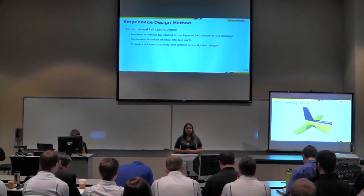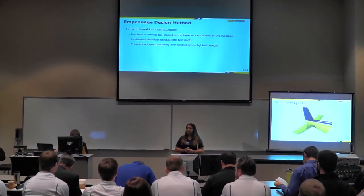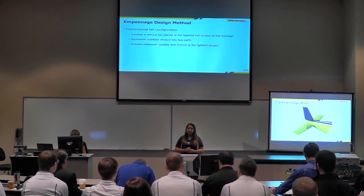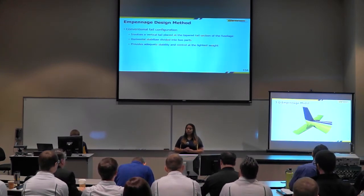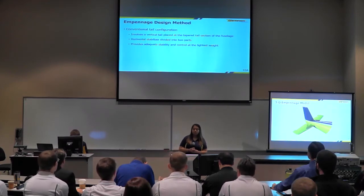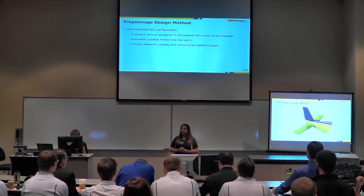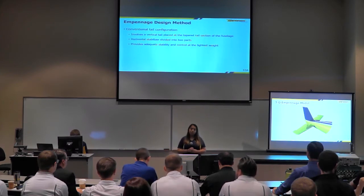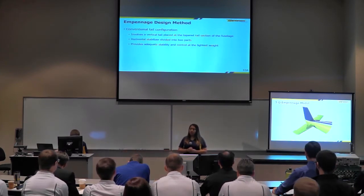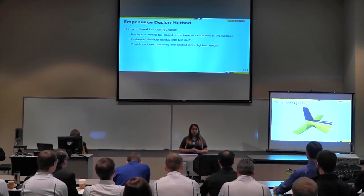Thank you, Brian. The empennage is designed using a conventional configuration. A conventional configuration involves the vertical and horizontal tail to be attached at the tapered end of the fuselage. This configuration provides adequate stability and control at the lightest structural weight. On our secondary screen, we have a 3D CATIA model of our empennage.